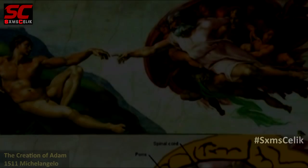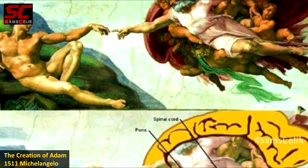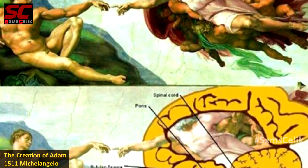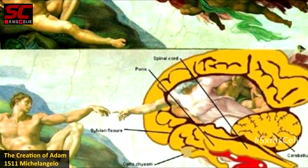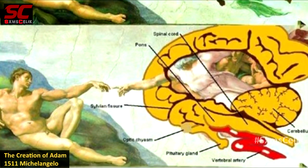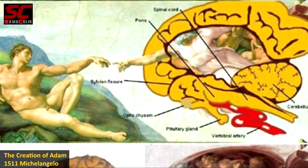The Creation of Adam, 1511, Michelangelo. Maybe it was just coincidence, but the similarities are simply astounding. Michelangelo, who was always intrigued by the human anatomy and who was dissecting human corpses at the age of 17 in the church cemetery, seemed to have taken inspiration from the human body to paint the creation of Adam.